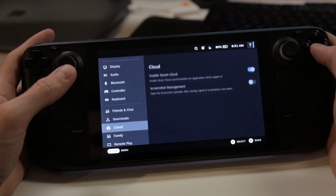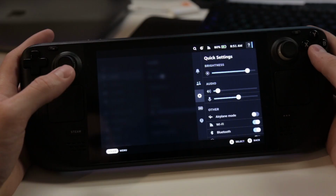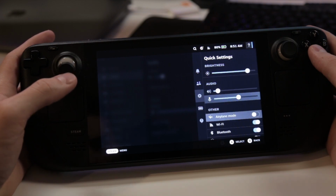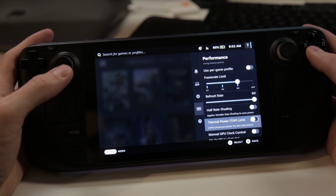And on the right side of the Steam Deck, there's a quick menu, which you can pull up to quickly unlink, change the audio, unlink Bluetooth. And you can use that to even modify the performance of the Steam Deck. You can change the frame rate. You can change settings if you're running into a really laggy game. You can lower the quality just so it runs more fluid. I haven't had that issue yet, so I haven't really had to make any changes there.